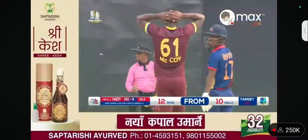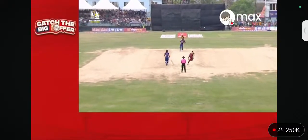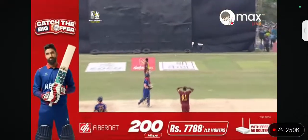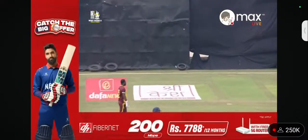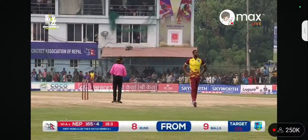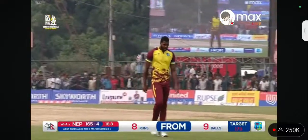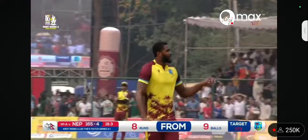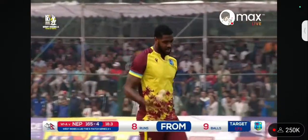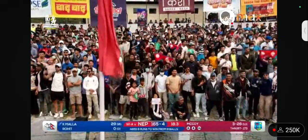12 minutes, 8 runs needed. Lucky boundary. But Kushal Malla will not mind it, neither will the Nepali fans. Malla missed that ball. It hit the top of the bat and flew simply over the wicketkeeper's head for 4 runs. Now it's 8 off 9 deliveries. I mean, there's no wrongdoing from here on, Sachin. Certainly, 8 runs needed off 9 balls. Nepal have to play really poorly to lose from here.